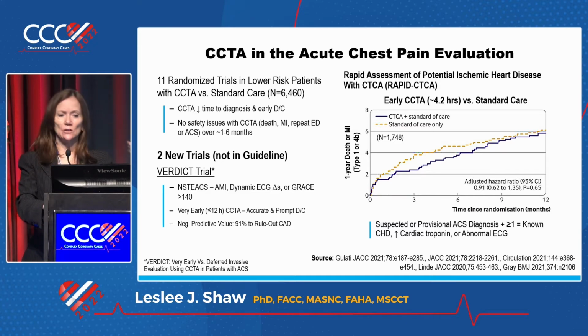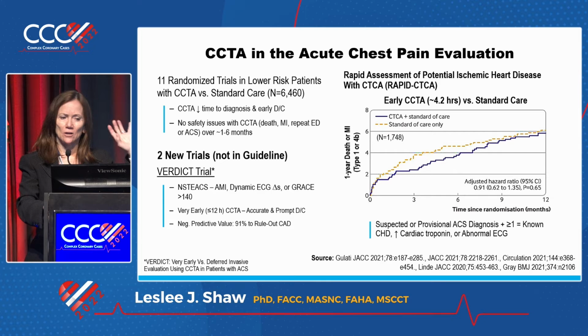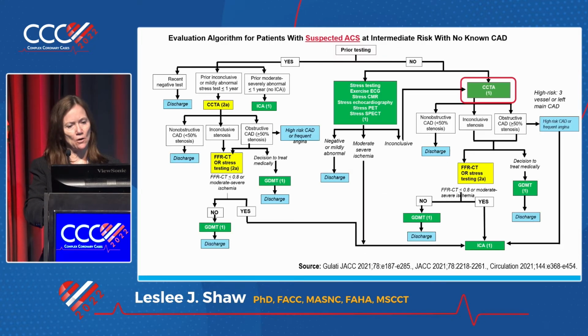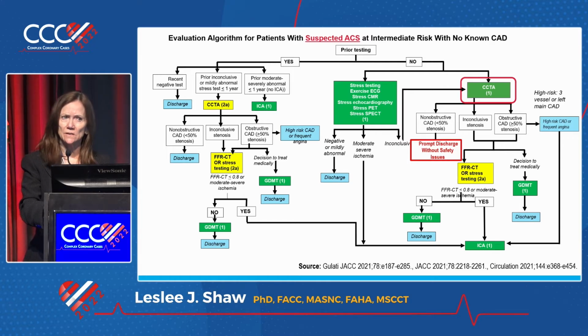So that's what you see. You see right here, 13 randomized trials, all with the same result. No difference in outcome. Early discharge, accurate discharge when compared to a standard care approach. So here you see CTA, that message in this algorithm, very clearly class 1A indication, highlighted in red, prompt discharge without safety issues. Important message. Is it the definitive message? No, but it's still an important addition to the literature.